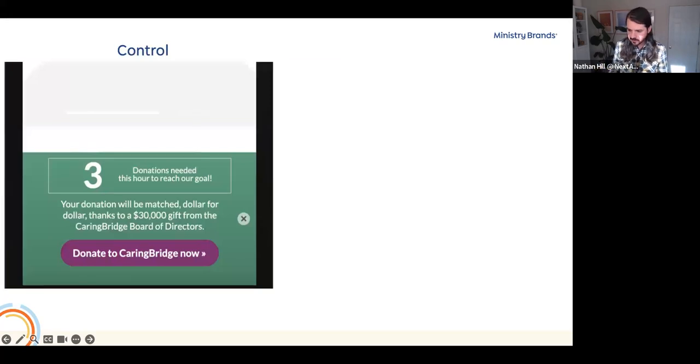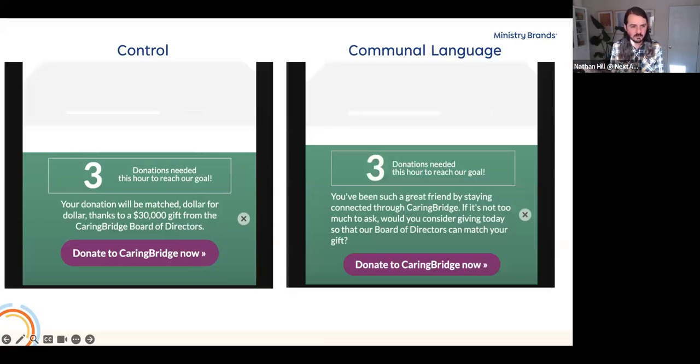You can also do things like this. This is still a sticky bar, but now it's sitting at the bottom of the page. This is actually calling out a number of donations that they're looking for per hour. I don't necessarily expect that you can go implement this right now on your pages, but what's really interesting is the difference in the copy from version A to version B. Version A is a very straightforward ask.